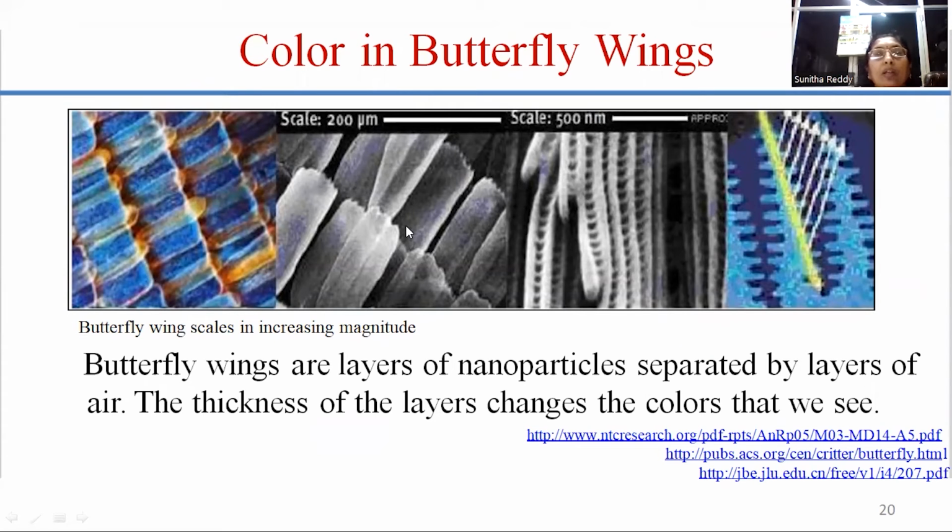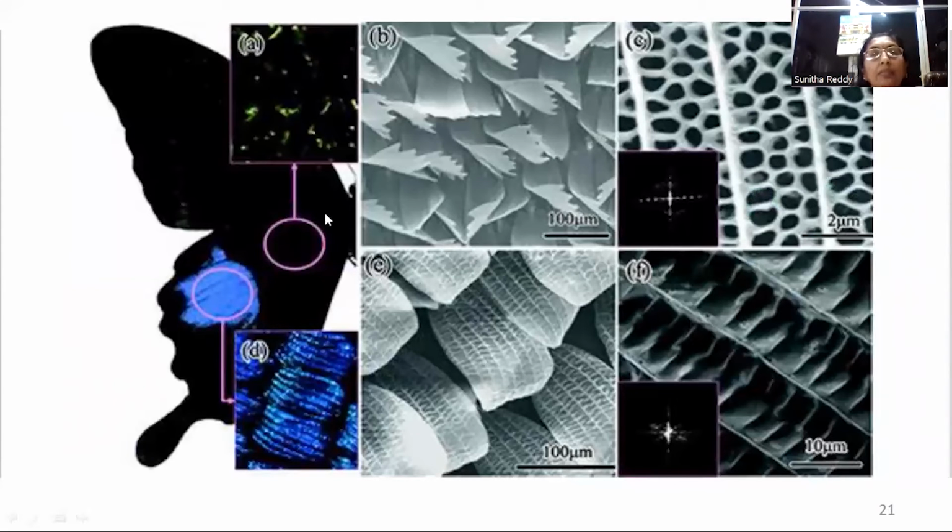Okay, so when you observe the scales in the butterfly, they become micro size, nano size, and become a smaller nano size. So the arrangement of the layers makes them very beautiful. This is the structure when you observe a butterfly wing. When you go to 100 micrometers, it looks like this, and when you go to 2 micrometers, it looks like this, and when you go to 10 micrometers, it looks like this. Smaller, and it becomes a nano material. This nano material is arranged in such a way that it looks beautiful, and the layers of arrangement make them so beautiful.